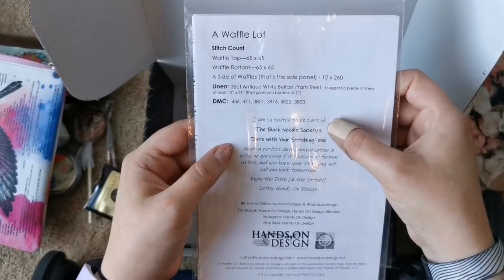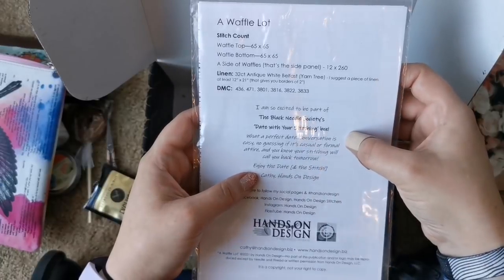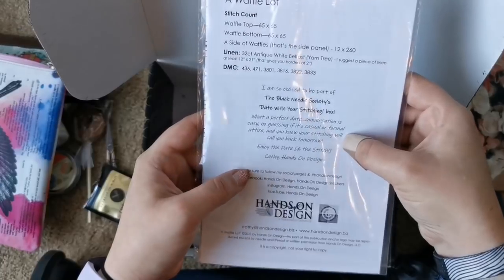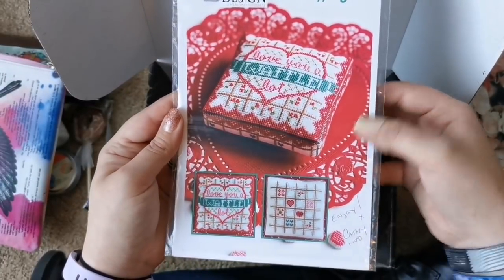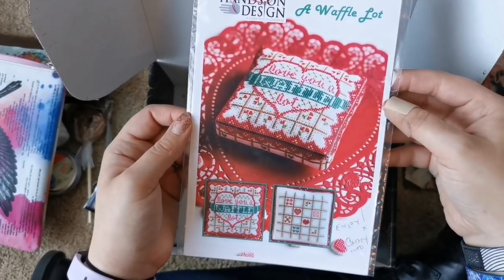I'm so excited to be a part of the Black Needle Society's Date with Your Stitching Box. What a perfect date. Conversation is easy. No guessing if it's casual or formal attire. And you know your stitching will call you back tomorrow. Enjoy the date and the stitch. Kathy from Hands On Design. And I have her signature. How cool. Oh, I'm excited.